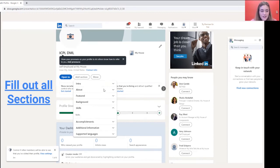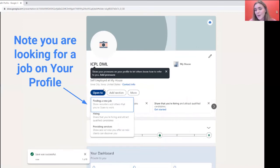And then, again, you got a little spoiler for this slide, but you can go to Open To, that's right next to the Add Section button. If you click on that, you'll be able to note what you're looking for with your LinkedIn experience. If you're looking for a new job, if you're hiring, if you're a recruiter, someone who wants to find people to work for them, you can put hiring.